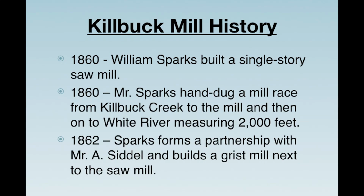In 1860, a man by the name of William Sparks built a single-story sawmill. Also in 1860, he hand dug a mill race from Killbuck Creek to the mill and then to the White River, 2,000 feet long. 2,000 feet long was that mill race.